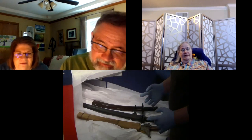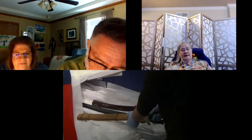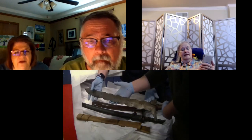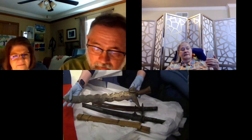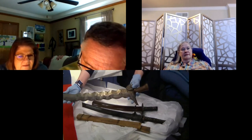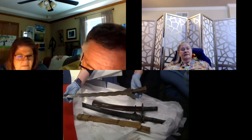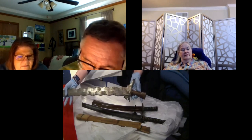So kind of in connection with the American flag, this one in particular, we have this sword. This is particularly called a kris. It's a form of a waved sword that you'll find in Southeast Asia, Indonesia, and the Philippines. It originated in Indonesia, and those are called kris, spelled K-R-I-S.